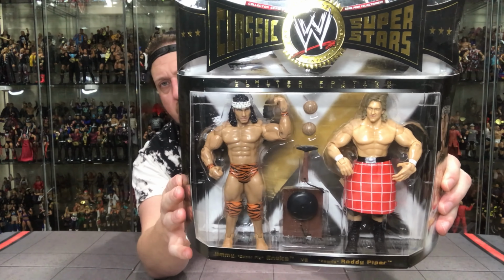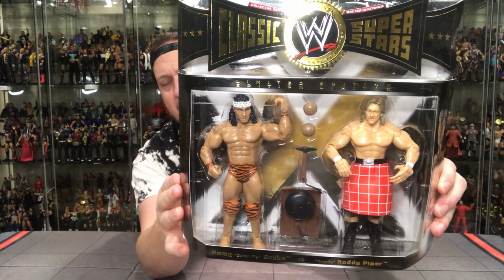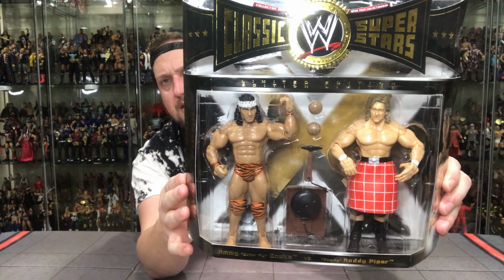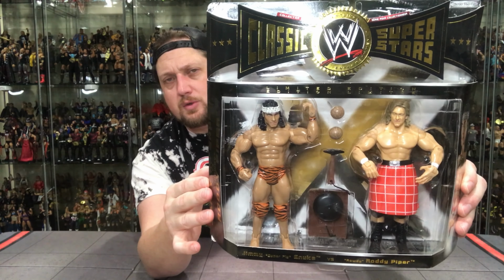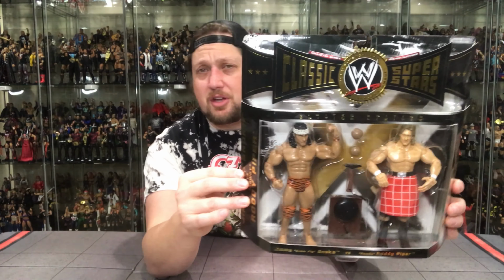There is Jimmy, of course, the Bengal striped. And then Piper, like we said, no shirt, but he still has that kilt that he had. He's got a nice little RP design on the side of his boots, which you really can't see here. Really great touch. It does come with the coconuts.